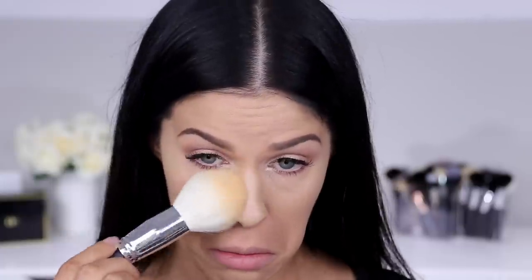This is the NARS pressed powder in Beach. I used to use this all the time, like literally all the time. So this is going to be very interesting. I'm going to take this one with a big fluffy powder brush and pick it up and then use it to set the face. Oh my God. All right. So it's definitely adding color to my foundation. It's darkening it up. And now I've got a weird line sort of where that lighter concealer is.